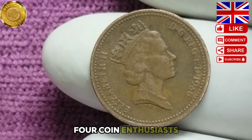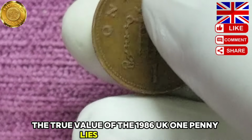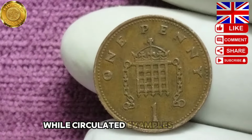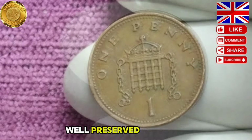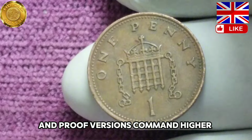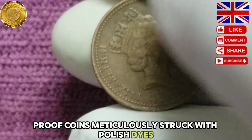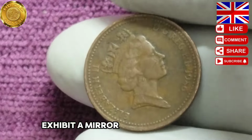For coin enthusiasts, the true value of the 1986 UK one penny lies in its condition. While circulated examples remain common, well-preserved brilliant uncirculated (BU) and proof versions command higher interest. Proof coins, meticulously struck with polished dies, exhibit a mirror-like finish and fine details, making them particularly desirable among numismatists.